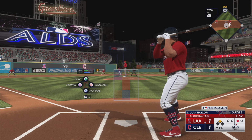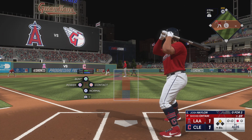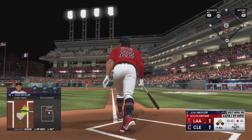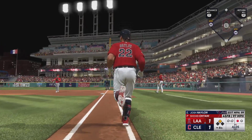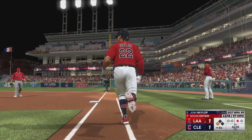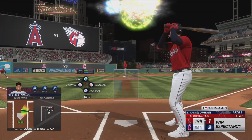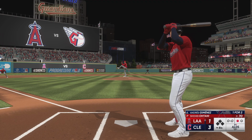One down. And now it's Josh Naylor. That's back there. And forget it. Well, he went up there 0-0 looking to do damage. I think he had his sights set on that pitch. He went and got it and circled the bases.